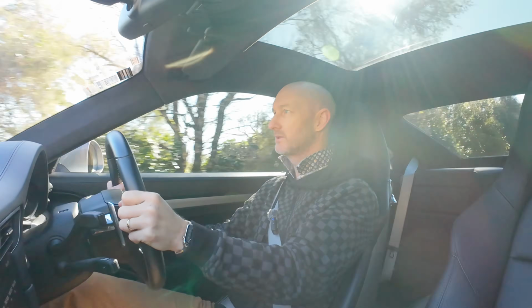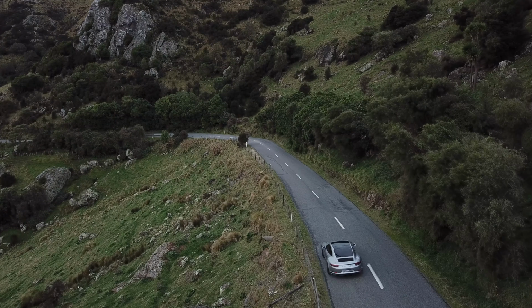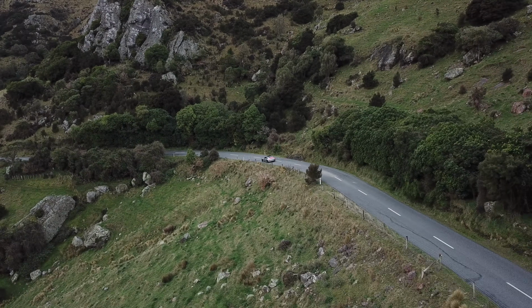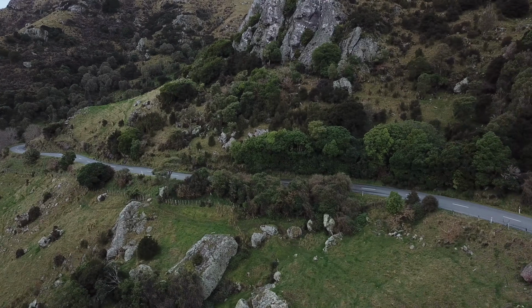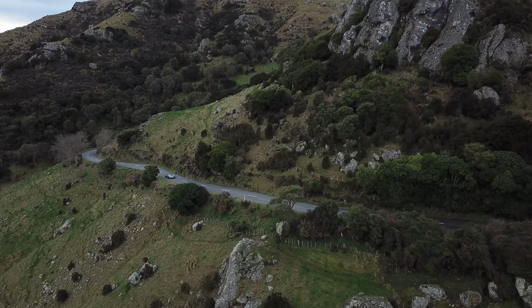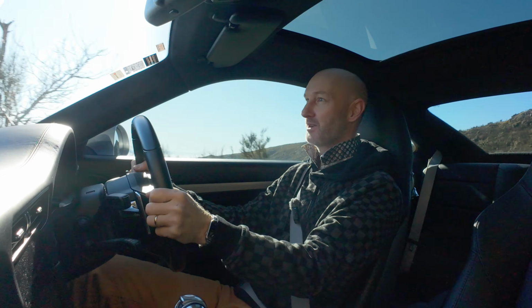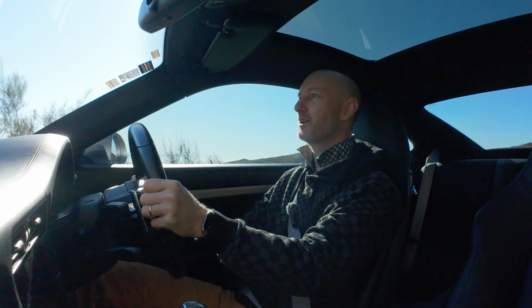I'm in sport mode, heading around the hills. Gee, it feels so much lighter than my Turbo S. Straight away I noticed that. And really nice and directional into the turning. I guess it doesn't have all of the four-wheel drive system in the front to be worrying about. Woo, this is great. These cars are so good, so much power, so much bang for your buck.